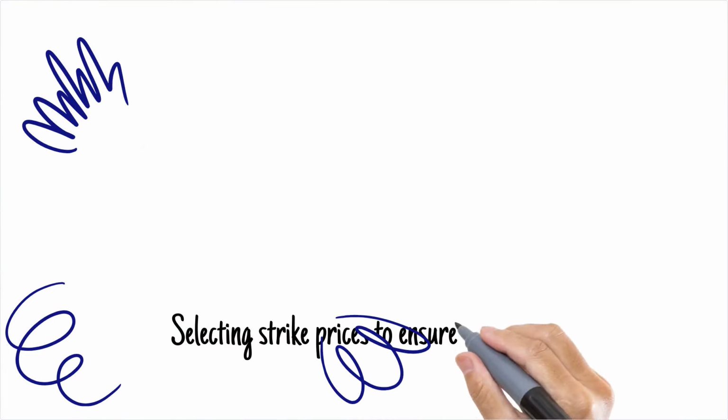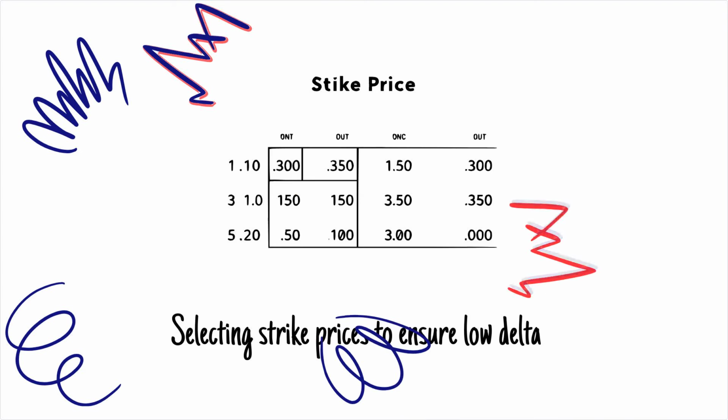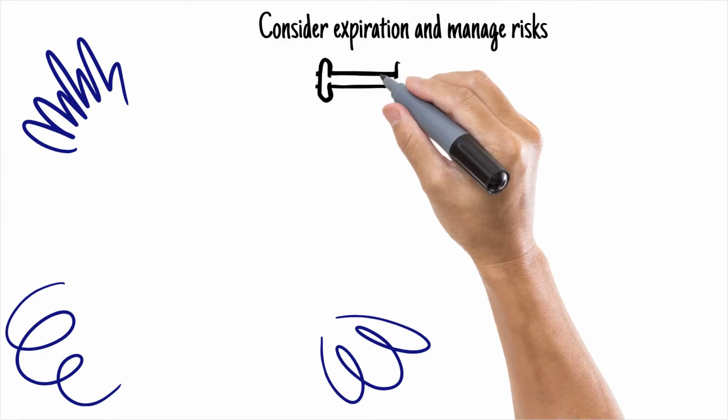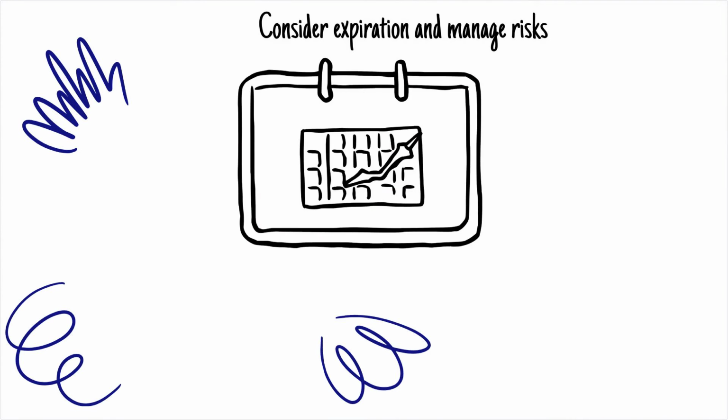Strike price selection. Select strike prices that are sufficiently out of the money to ensure a low delta. Expiration date. Consider the time frame that aligns with your investment horizon and risk tolerance. Risk management. Always monitor your positions and be prepared to adjust or exit the trade if necessary.